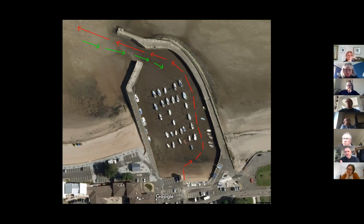And sometimes it looks marginal and you think, I'm not going to be able to row, but actually go and have a look and it's fine. So always, if it's marginal, it's best to have a look. And just in terms of the timing of the sessions, that Fisher Row Yacht Club calendar is really brilliant, actually.